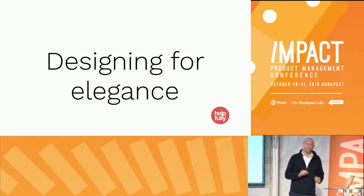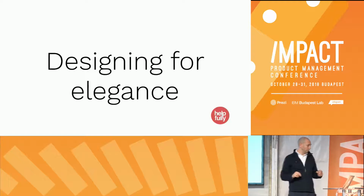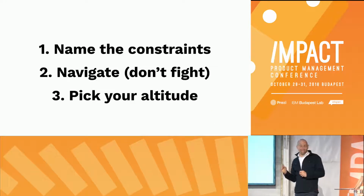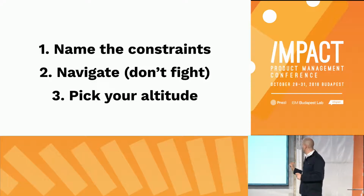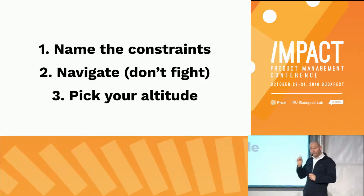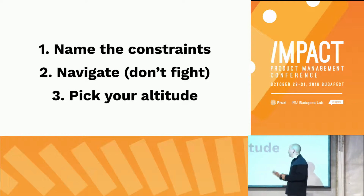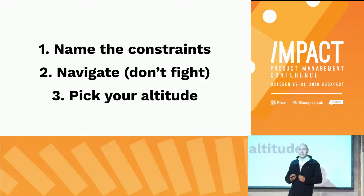So designing for elegance for me is just three things. Simple prescription. I think it's really important to name your constraints, describe them in a very clear way, put them on paper so that the entire team can actually understand them. Because what we're going to do is then use that understanding to navigate the constraints.